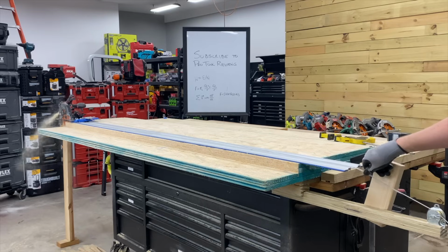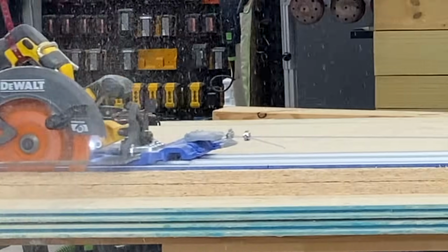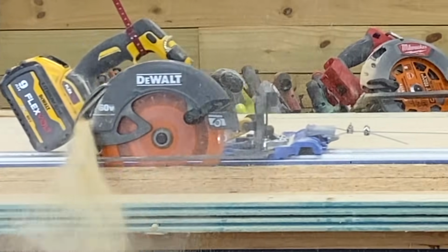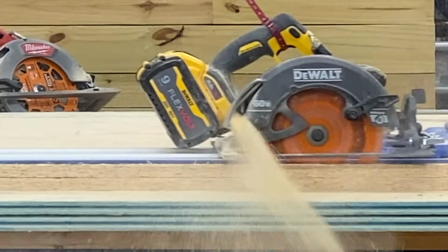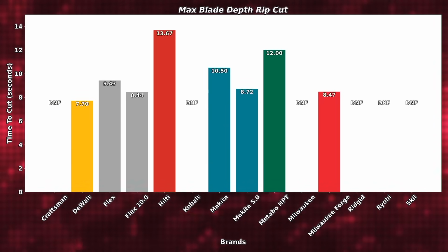In the end, we got some pretty interesting results. Around half our saws couldn't complete the cut. Of those that did, well, we recorded times to differentiate them during scoring. This time around, DeWalt killed it with their FlexVault saw, running through the entire length of the test in just 7.7 seconds. That was quick. But both Flex and Milwaukee weren't all that far behind.